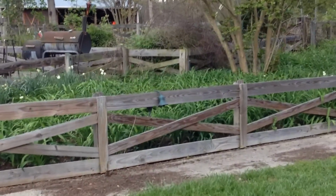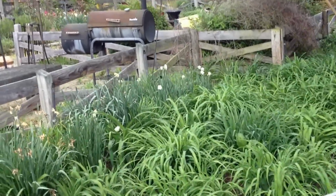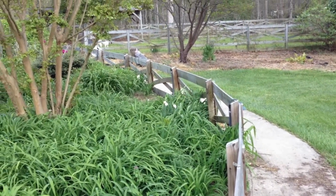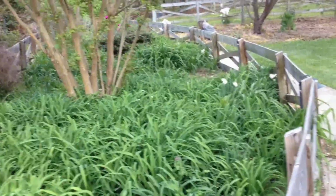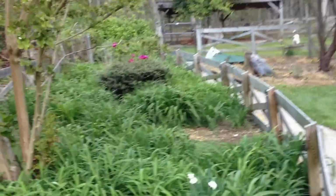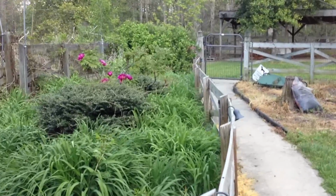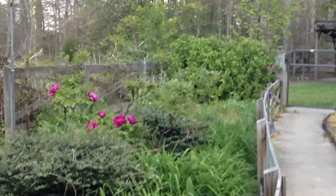The daylilies are coming along nicely. There are over 300 varieties of daylilies in this bed. They bloom from late May until late August, and there are profusion of colors, sizes, and shapes. One of my crepe myrtles, I believe this one is a purple. And then as I walk back towards Tyler and the dog pen, you will see my tree peony.